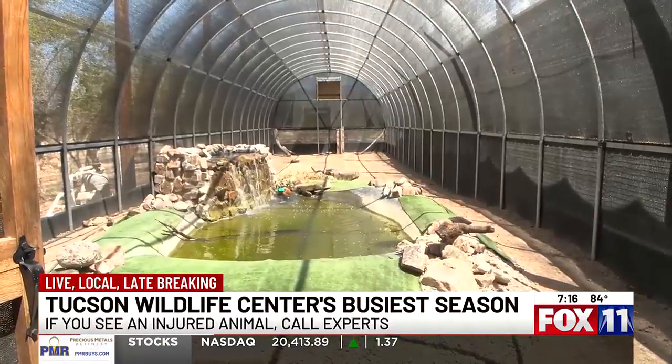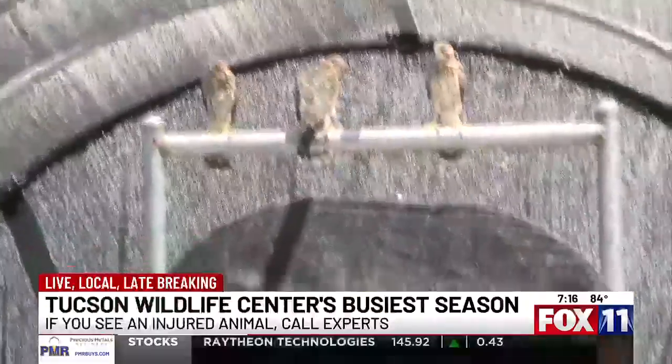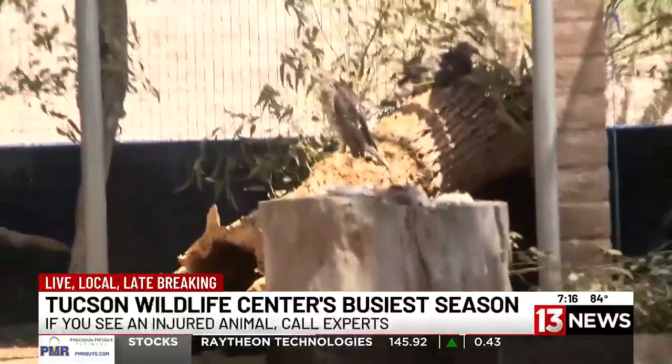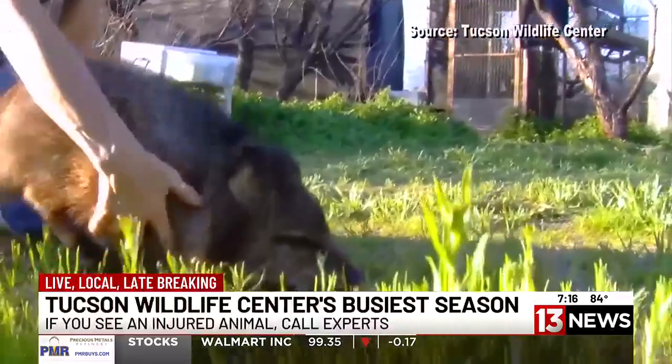The center has a 70% success rate, but their biggest challenge? Finding safe places to release these animals. Release sites are getting more and more difficult to find, especially for things like bobcats and javelinas. A lot of their problems have been that we've encroached on their habitat. This is us giving back to our native wildlife.